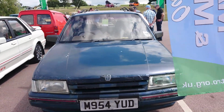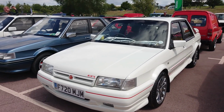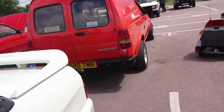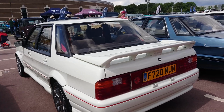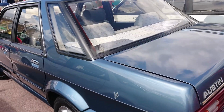1994, a Montego 2-litre LXI estate, that is good. 1988 to 1989, Montego 2-litre EFI facelift. I think this is the MG version rather than the MG Turbo. 1985 to 86, Montego Vanden Plas.